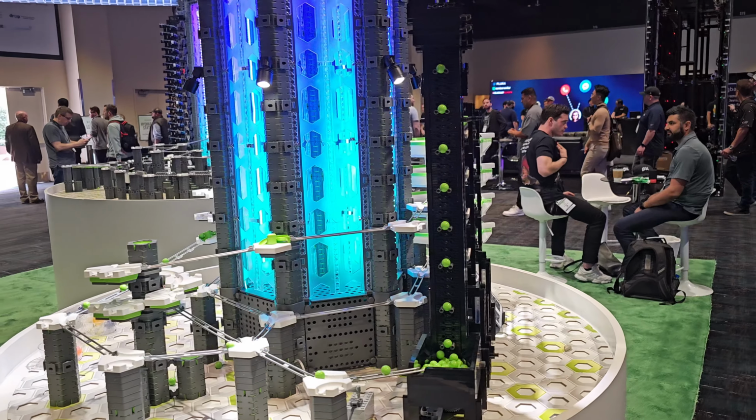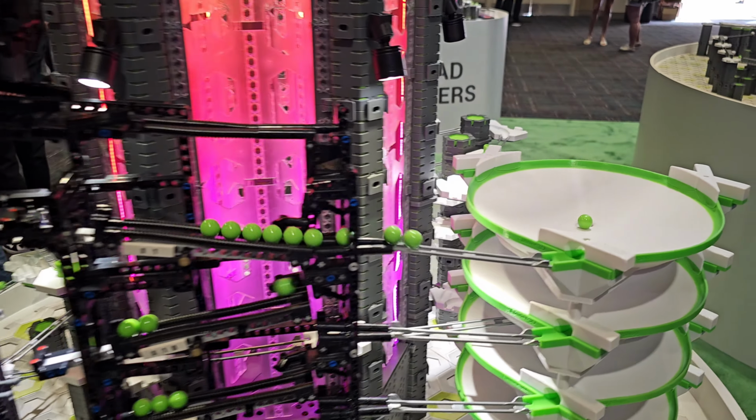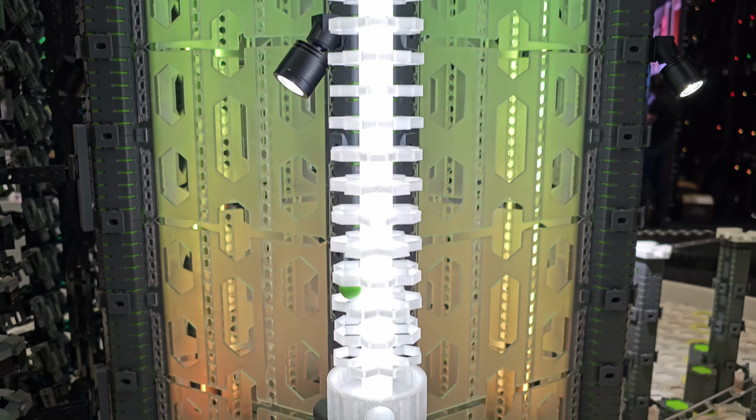Have you ever seen a marble run like this? It took 6 months to create, from concept to completion. Why did it take so long? Well, the central idea sounded simple at first.